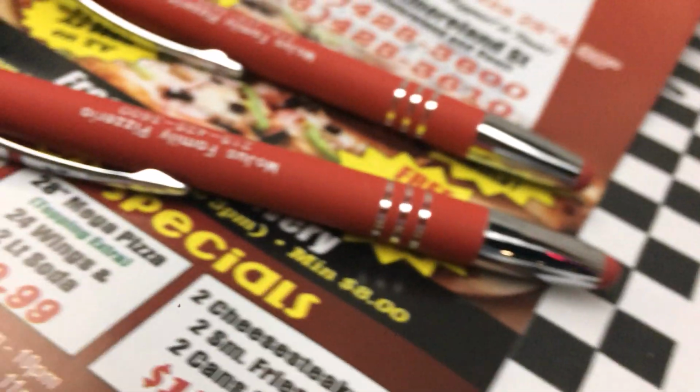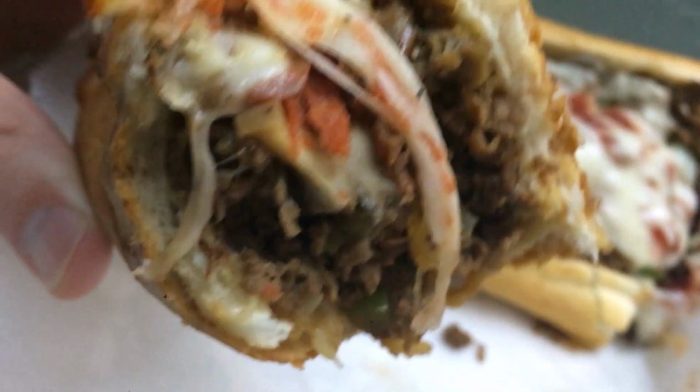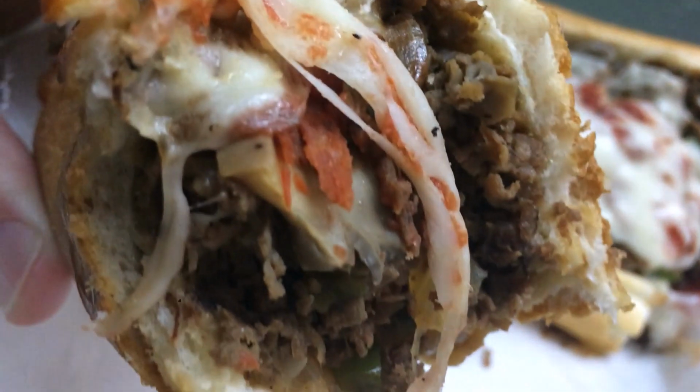And look, first time orderer, I got pens and a free slice. All good stuff. I love it here, my new second home of Port Richmond, MoJu's.